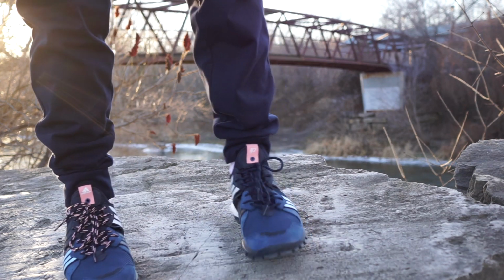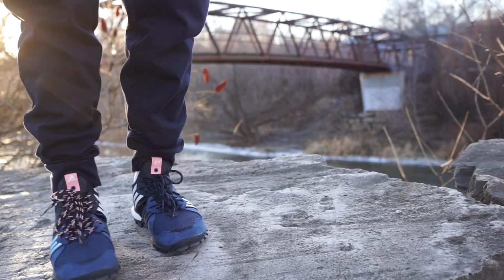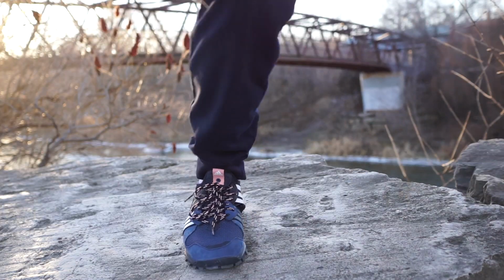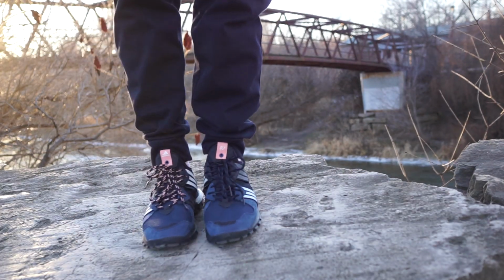I recommend wearing a pair of jeans or pants with stack at the bottom, cuffed ends, or a slight taper to tuck between the neoprene liner, because it'll help fill some of that extra space around it, and the shoes look better that way.